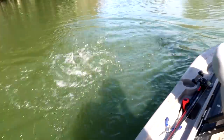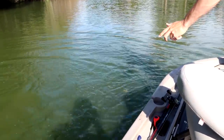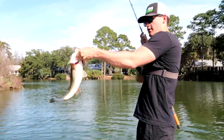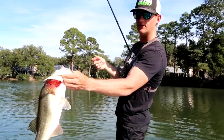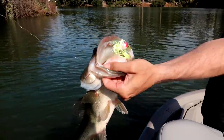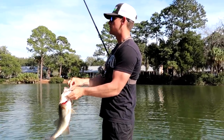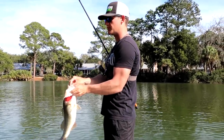That's another 3 pounder. I didn't think he was that big, or he might be a high two. Look at the head on this sucker. Nice. Weirdest bite in the world, but look how he ate it. Look at that, choked. I mean, you cannot beat that. Catching him on a chatter donk, I just gotta love it. I was not expecting, he bit it almost at the boat right there.